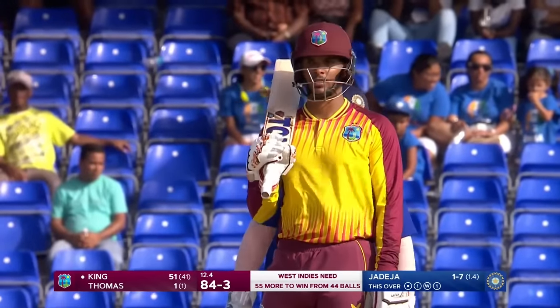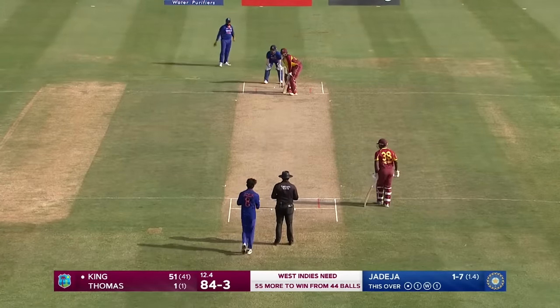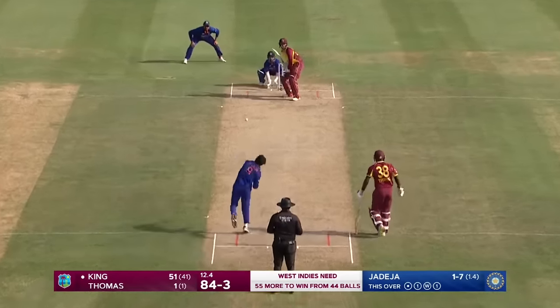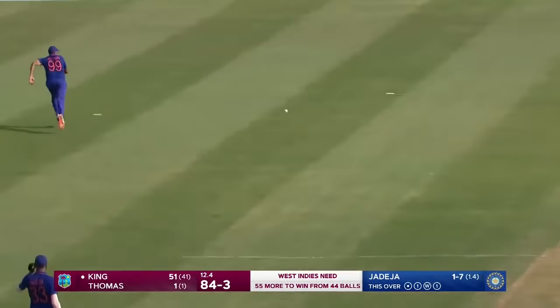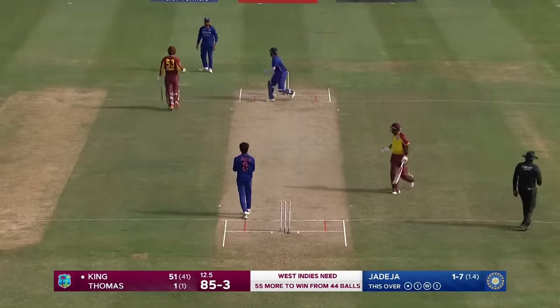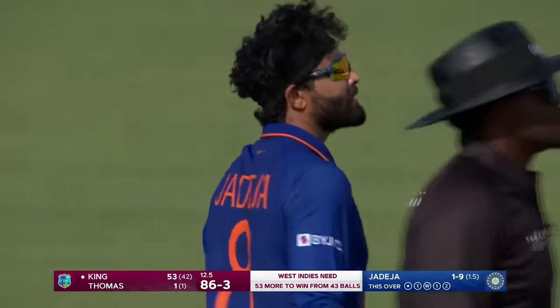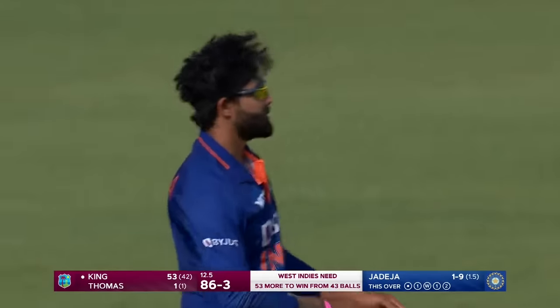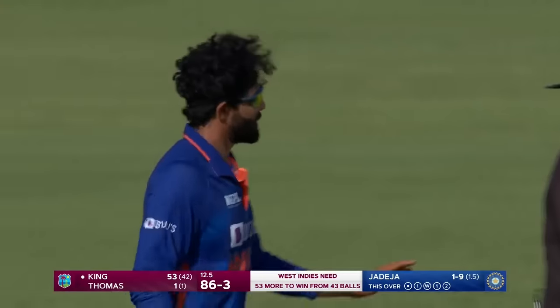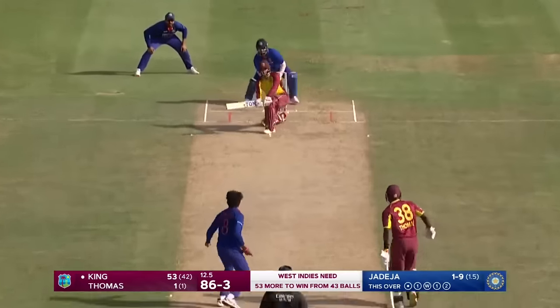Well, India realized that they pick up a couple of wickets here now, and it's a whole different game, and that's why Rohit Sharma first slip. That's nicely played. Soft hands. 53 from 43 now. Yeah, that wicket from Jadeja was his 50th T20 international wicket. Such a splendid performer for India across formats.